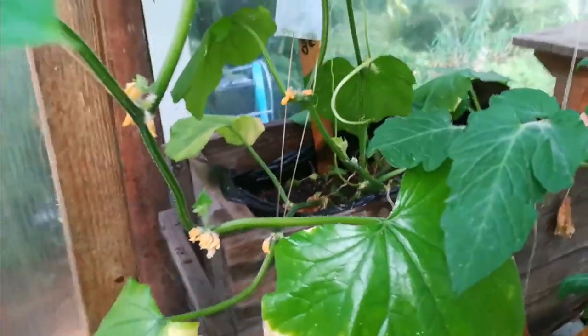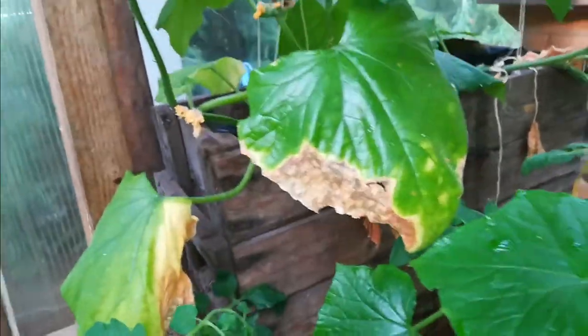That one. And then we've got the cucumber plant, which is growing on the shelf at the back in that wooden box. Note to self, the box is too small. Have to water it a bit too often because there's not enough water in there. I didn't realize this thing was going to grow so big. It's right up into the top of the greenhouse.